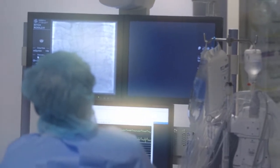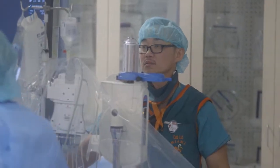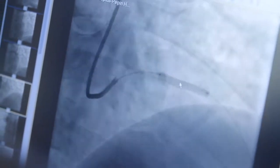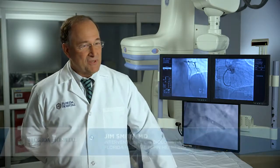Johnny rolls in the door. We get him on our cath lab table immediately, get all the emergency monitors hooked up to him. We go straight to prepping the access area. We got Johnny draped. That common description of the widowmaker is a bad sign.